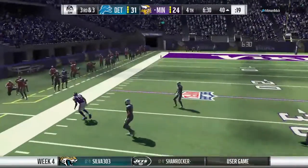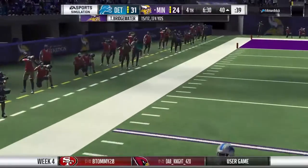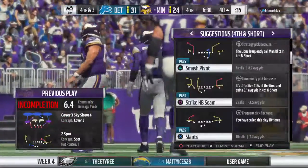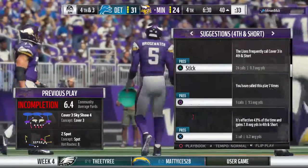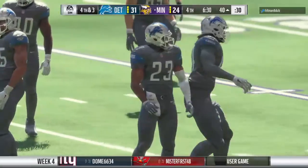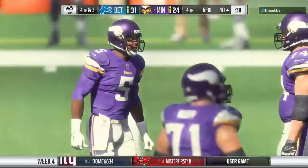To throw, Bridgewater. Hard throw, incomplete. I'm not sure we could spot any tendency here on this third down. They could have run it or passed it. Either one was available. They chose to try and get it through the air, but they were unsuccessful.